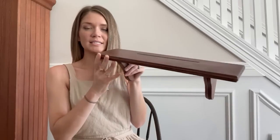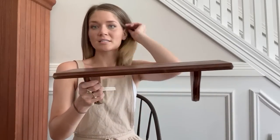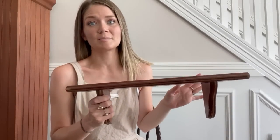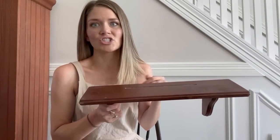But I just loved that it was really simple. I don't like when things have, you know, hearts carved into the side and stuff like that. I just like really simple things that are classic and that I feel like will last me a long time, so I won't get sick of them as the trends change and whatnot.